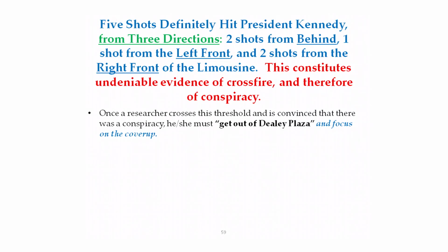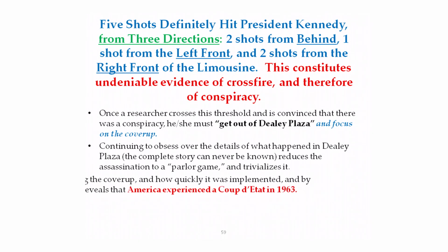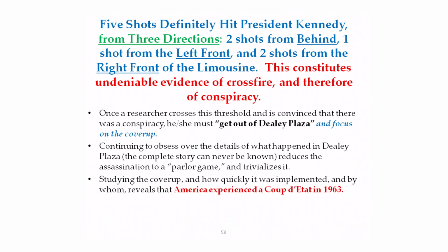There's an important point I'm trying to make here. Once a researcher crosses this threshold and is convinced that there was a conspiracy, you need to get out of Dealey Plaza and focus on the cover-up. Continuing to obsess over the details of what happened in Dealey Plaza, because the complete story can never be known, reduces the assassination to a parlor game and trivializes it. Studying the cover-up and how quickly it was implemented and by whom reveals that America experienced a coup d'etat in 1963.